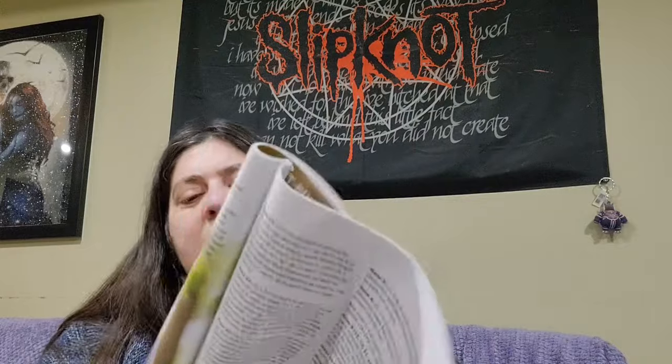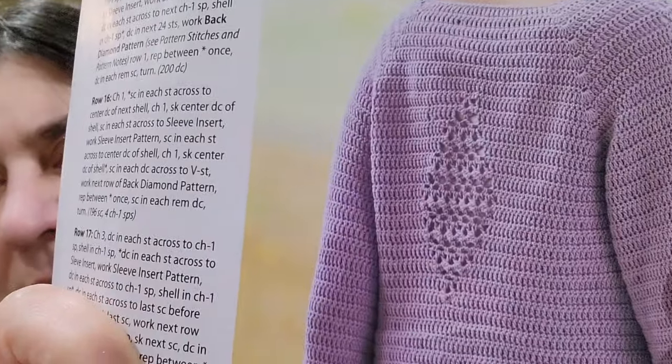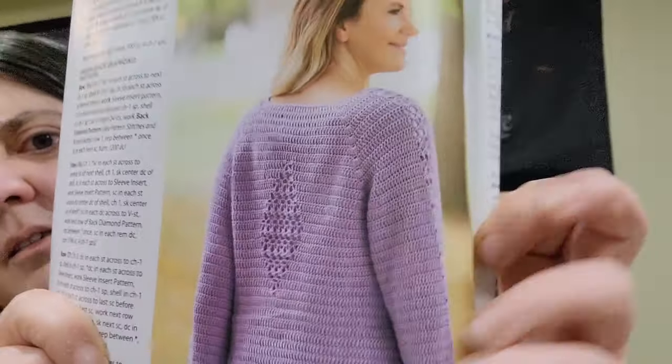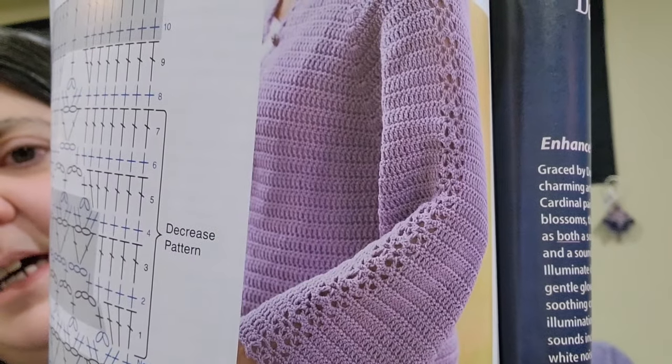Oh, look at here. Look at the back of that. It's got like a little diamond on the back. All right. We're getting near the end of the magazine, it looks like. And then here's another shot of a photograph of that top, of the side of the sleeve.